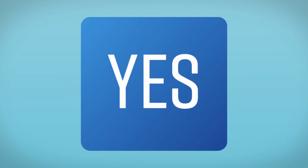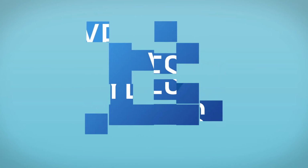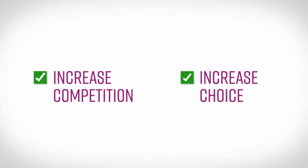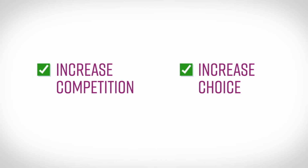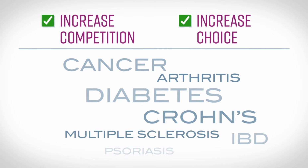If biosimilars aren't exact copies, will they work the same? Yes. All biosimilars must be proven to have no clinically meaningful differences compared to the reference product, and this involves some clinical trials. So why do we have biosimilars? Biosimilars increase competition and choice and help treat diseases like cancer, arthritis, Crohn's, diabetes, MS, and others.